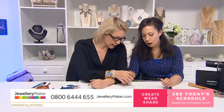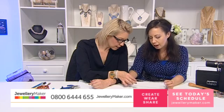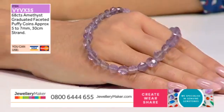How about I bring to you now, well done everyone on that, by the way, some amethyst? Oh, that's very pretty. Isn't that cute? Really cutesy, dainty colour. What an unusual shape too. Oh, that's beautiful. They're almost like a puffy coin, but faceted, aren't they? They're lovely. What do you like about them? They'd be great rings. It's a nice unusual shape. The colour is lovely as well, isn't it?